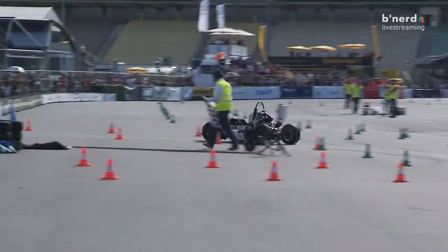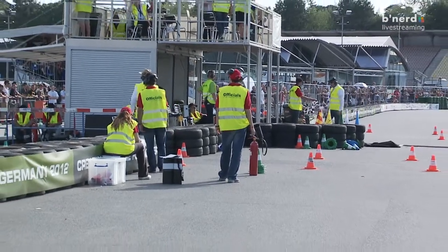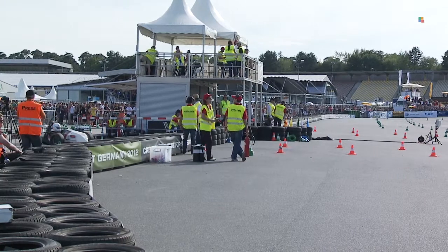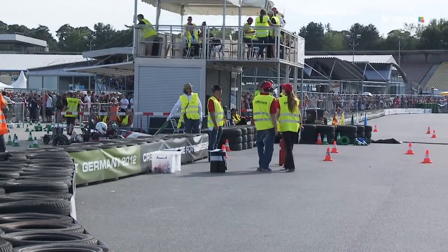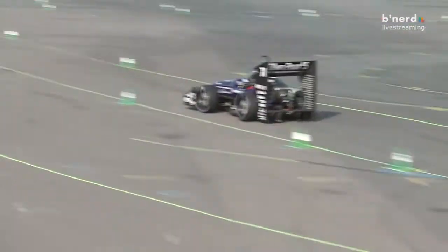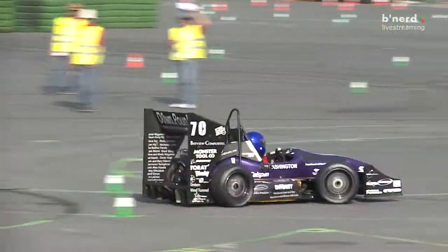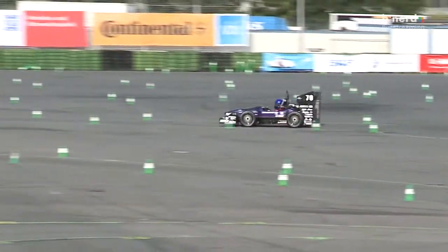British car crossing the line, car number 43 from Brunel. They just got themselves the time of 97.79, and they're coming straight round for their next lap. We've also got, and they crossed the line. Have they improved on that time? 82.79. So yeah, 4 seconds almost. And car number 43 are back on track for their second run. Are they going to improve their time this time round?